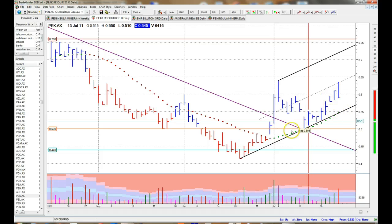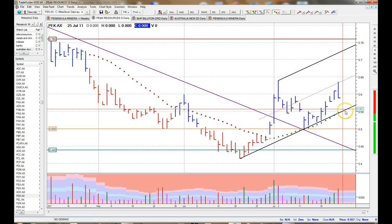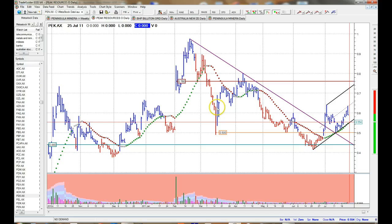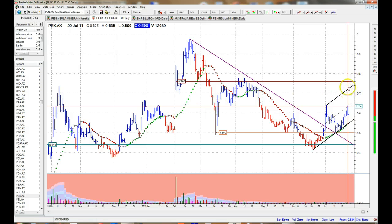So you're going to make up your mind. Am I just going to watch it go up, or am I going to start looking for my entries now? But I still think, to be conservative, I'd have my eye on where it is now. If it can break above where it is now, then you're looking okay. Just be aware of the top of your channel up here for resistance, and keep an eye out on your low volume testing on the bottom of the channel.